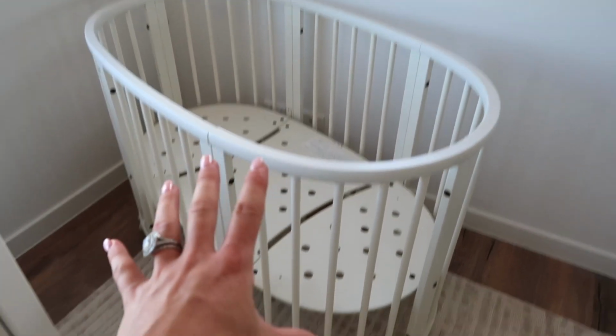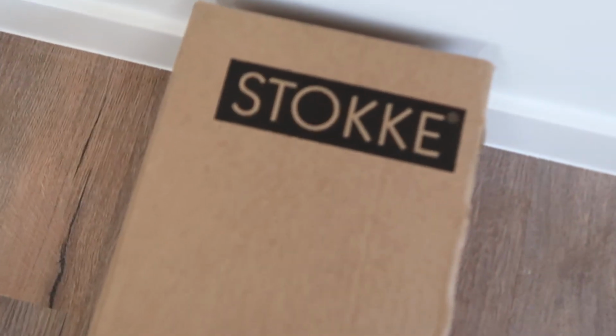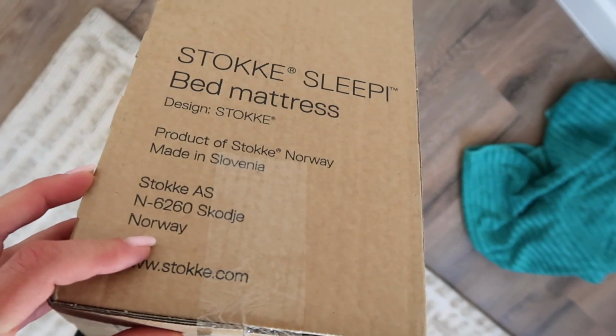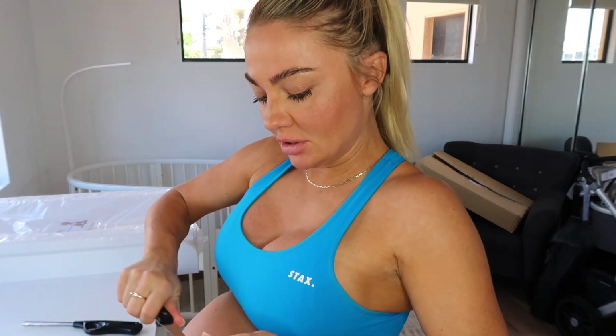So what I did was I bought a new mattress. The brand is this brand here, Stokey, I think is how you pronounce it. So this is the new bed mattress. So I'm gonna put this now inside the cot. Here is the mattress for the cot.